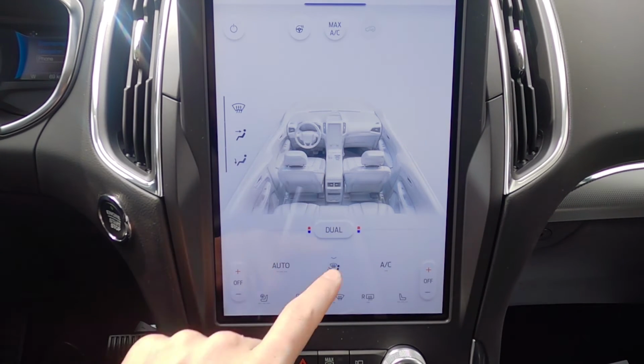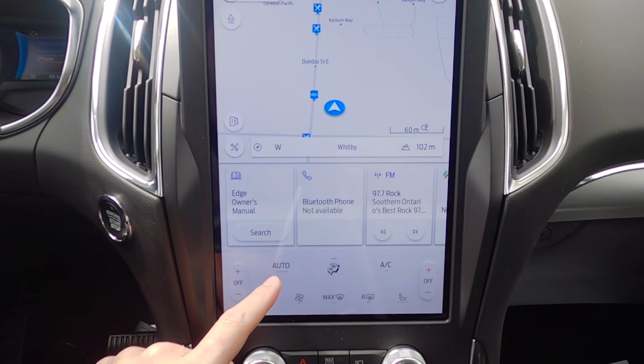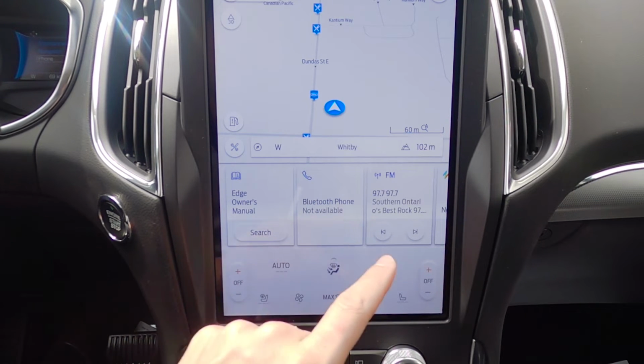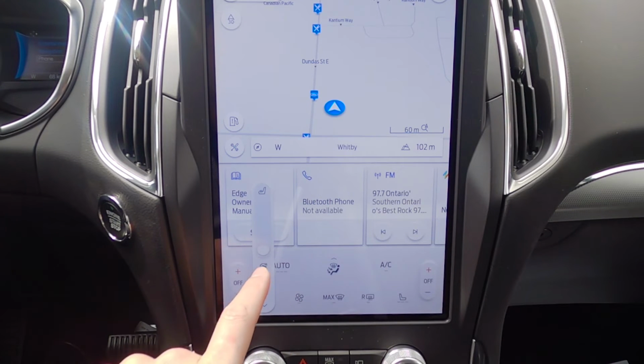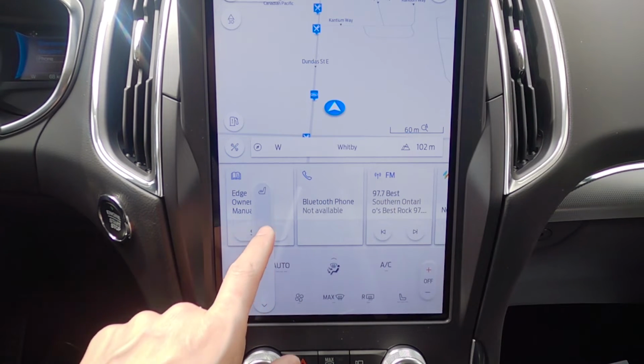Turning it back off, and we can hide that tray. We can automatically let the vehicle determine what the cabin temperature should be. We've got our air conditioning button on or off, and as I mentioned, we do have heated seats. So we've got the ability to turn our heated steering wheel on, but we've also got heated seats.